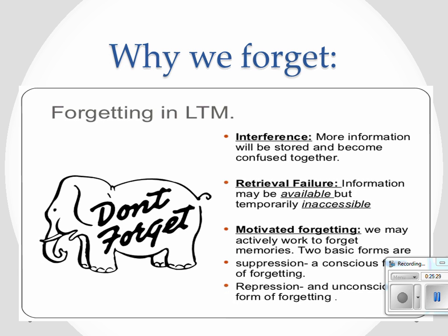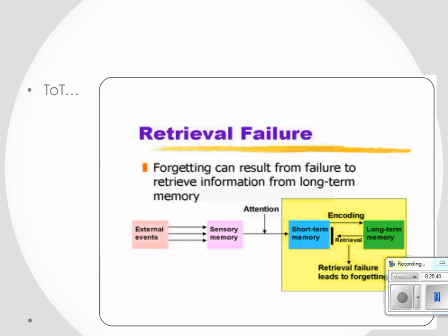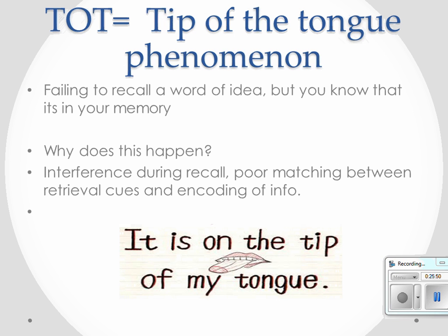Motivated forgetting. We may actively work to forget certain memories. Two basic forms of this are suppression and repression. Okay. So back to retrieval failure. Forgetting can result from failure to retrieve information from long-term memory. And a type of retrieval failure is called the tip of the tongue phenomenon.